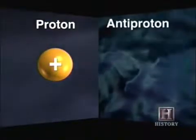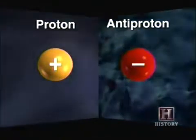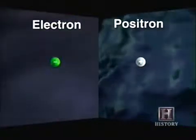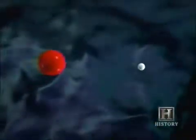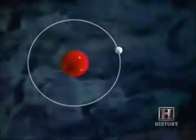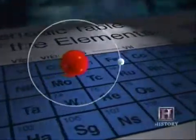Protons have antimatter counterparts called antiprotons, identical in mass, but opposite in charge. Electrons have anti-electrons called positrons. Antiparticles can combine to create anti-elements, such as antihydrogen. Theoretically, any element can have an anti-element counterpart.